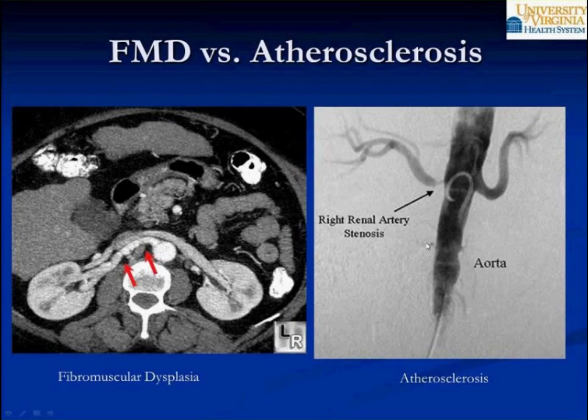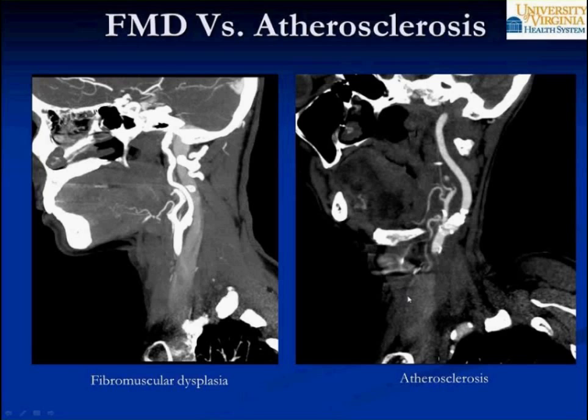This is another image looking at the carotid arteries. And over here, you can notice this patient who has fibromuscular dysplasia. She actually has some calcification in the proximal region too. However, fibromuscular dysplasia is seen more in the mid and the distal internal carotid artery. And this is another patient who has severe stenosis of her internal carotid artery. And in this particular case, you can see how there's calcification and severe narrowing in the proximal artery, right close to the bifurcation and the bulb.